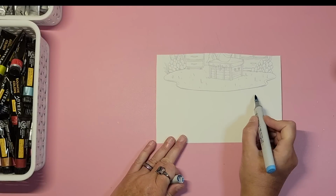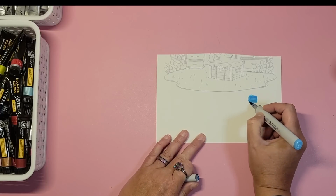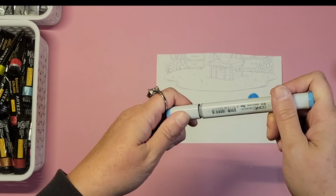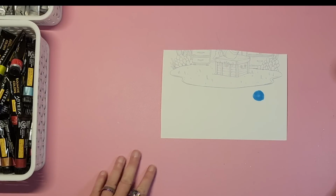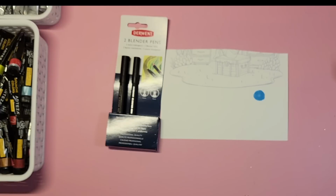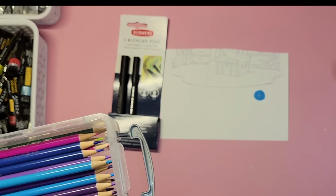Let me just put down an alcohol marker. One of my few Copics. Okay, let me have that sit for a minute before I try the glaze. And also, I got some Derwent blender pens. I've never used the blender pens. I usually use another pencil or the blender pencils that are made for each brand.